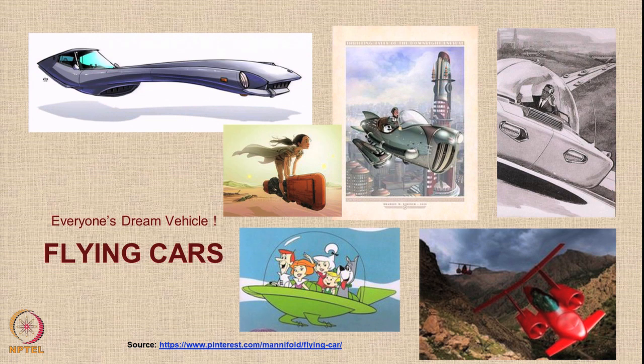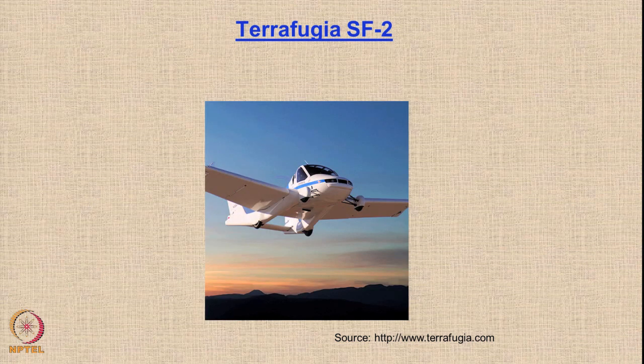These are some artist impressions taken from a very interesting page on Pinterest called Flying Cars. So a lot of imaginative and creative ideas have been given by people about flying cars. But friends, we are very far away from this level of expertise. I will talk today only about two personal flying vehicles or personal flying cars which are likely to be available in the near future. The first of these cars available to you is the Terrafugia SF2.